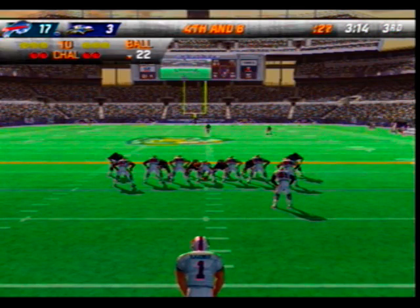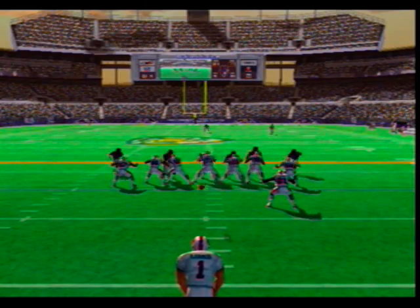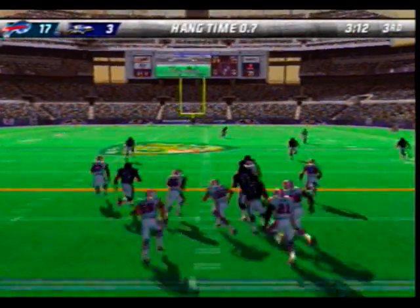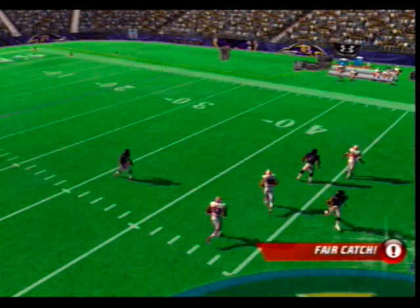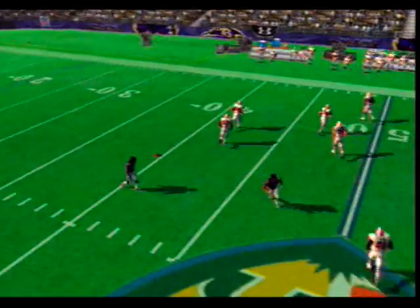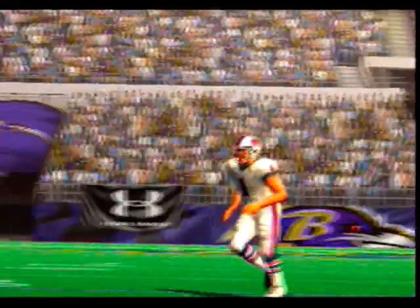Number one comes into the game for the punt. Mack sets up, waiting for the punt. He signals for a fair catch. This team is going to have to focus a lot more than they did in the first half if they're going to come back.